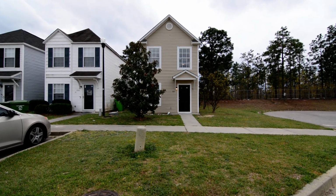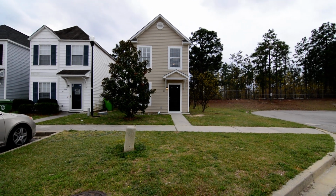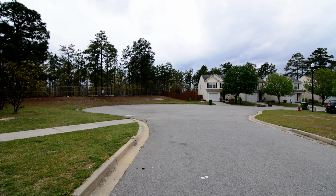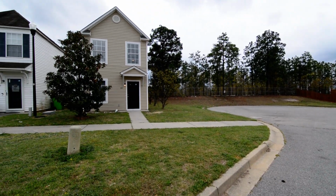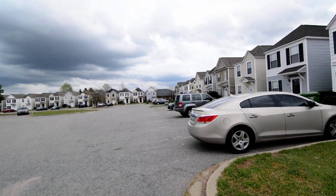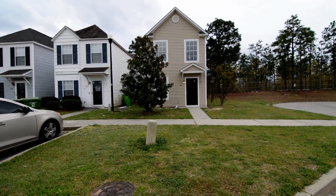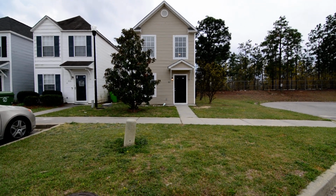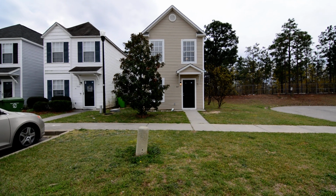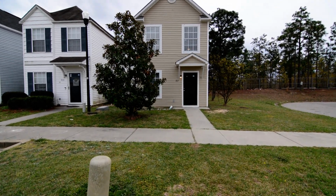Welcome to 557 Summit Terrace Court. This nice 3-bedroom, 2.5 bath home with hardwood and tile flooring throughout, as well as a fenced backyard. It's located in the Gatewood subdivision in Northeast Columbia near the Summit. Convenient to I-77 and I-20, Fort Jackson, as well as dining and shopping in Sandhills.